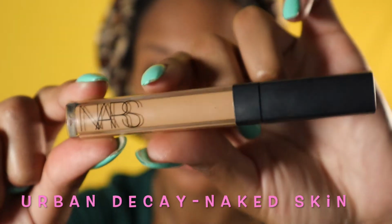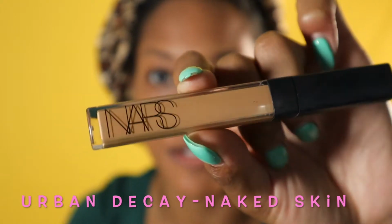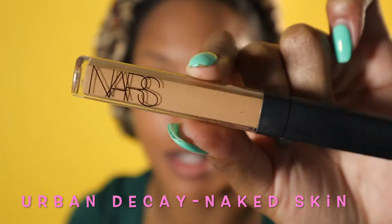And so the concealer that I've been using recently, and I've been using for about a year now, is the NARS Radiant Creamy Concealer in color medium/dark 2, which is also named for caramel. So if you're looking for this and you're a similar complexion to me, go ahead and get it. So the way that I apply this is I take my applicator and I dab it on about 3 times.